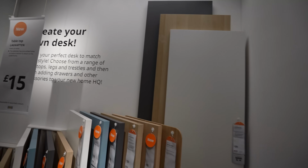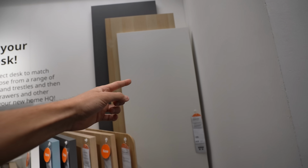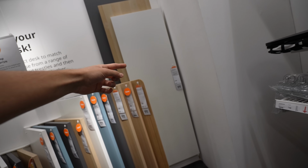Maybe three of them. We've just come over to the create your own desk and look what I have found. Look at the size of this white desk. You would be able to fit about 40 monitors on this thing. I think we found our desk, guys. The question is, can we fit it in the car? If not, Martin, I think you're carrying it home.